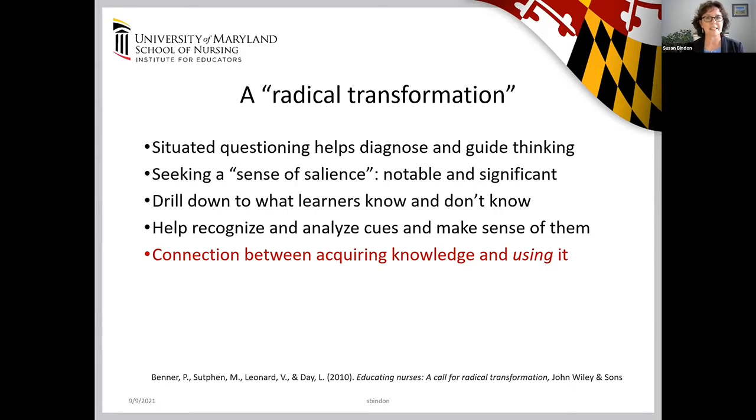She talks about seeking that sense of salience that Becky mentioned, and salience means figuring out what's notable and significant. Students have a hard time doing that sometimes. They have to learn that. In other words, separating the signal from the noise. They need help to do that. And when that clicks, it's a beautiful thing, that connection. Clinical faculty, if we can drill down to what the learners know and don't know, it gives us a baseline.